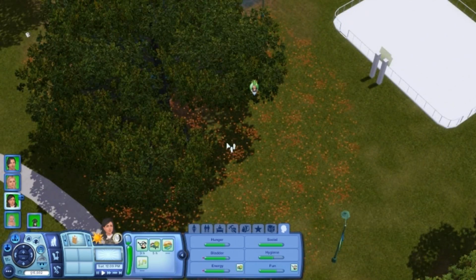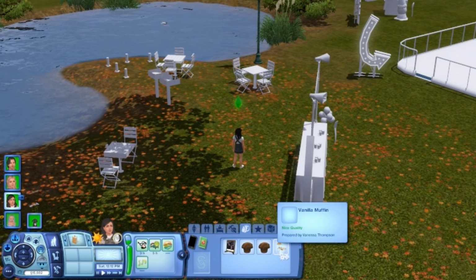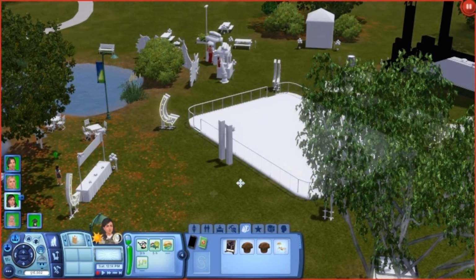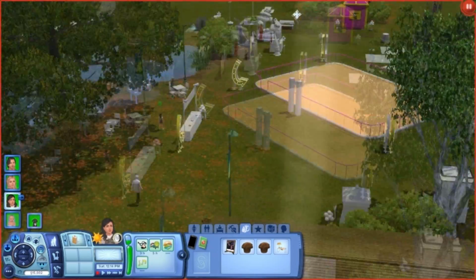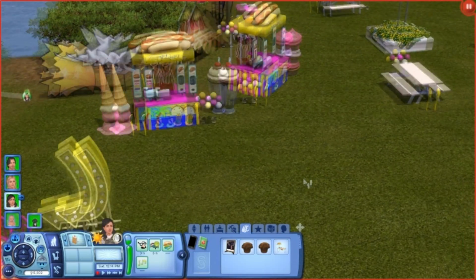Okay, so we're gonna go over here with Vanessa. And look, it's the old house. Hee hee. And we're going to put it down somewhere. Let's see, where can we put it? That people would actually come buy stuff. Let's go put it over here by the food stands.